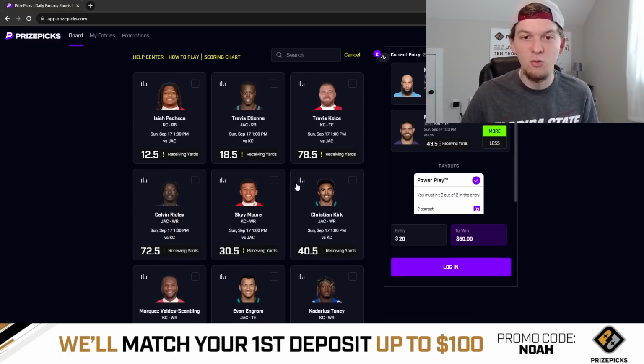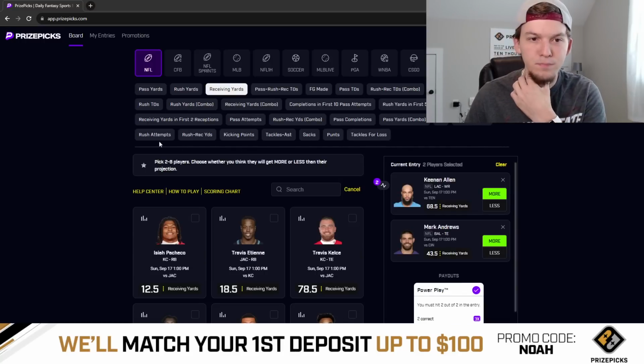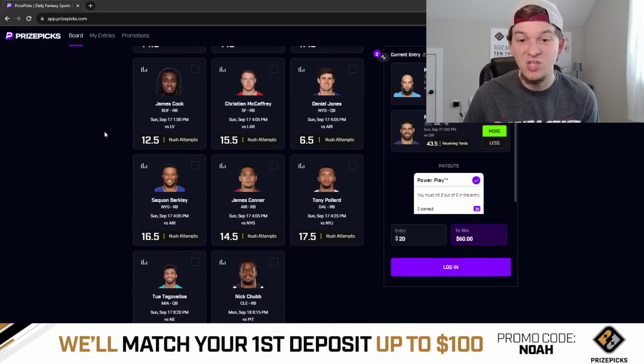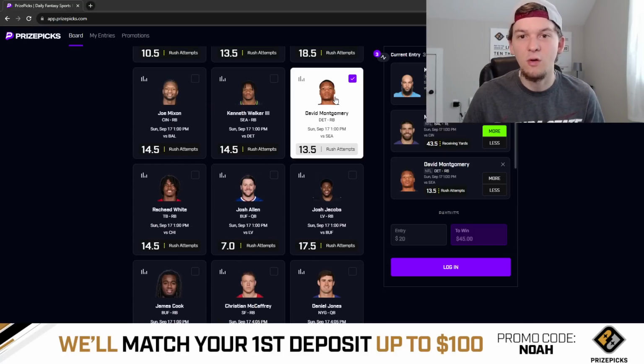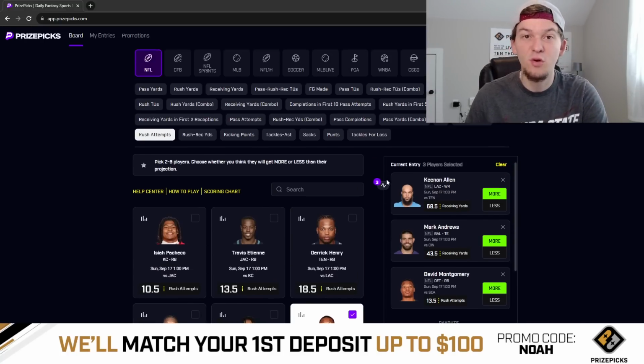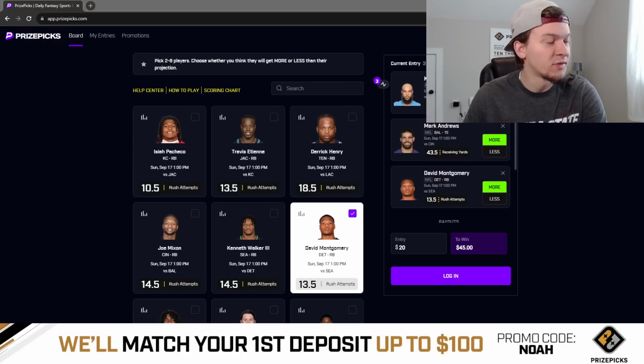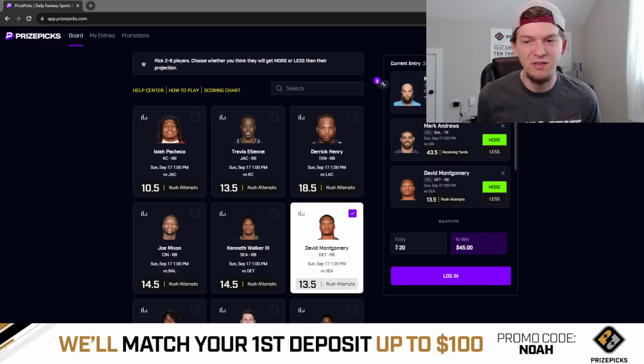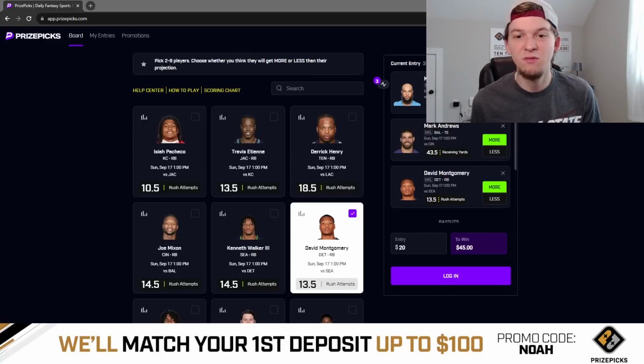And then another play I like, we're going to be looking at a rush attempts prop. I want to talk about David Montgomery set at 13.5 rush attempts. And I also like the over here. If we take a look at DK Sportsbook right now, the line is set at 13.5, but it is juiced to minus 145, favoring the over. So DraftKings has this as a fairly high chance of hitting.